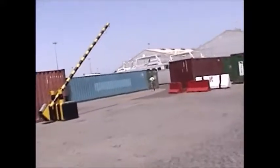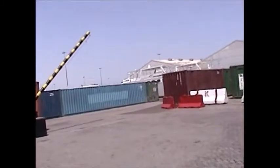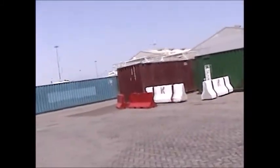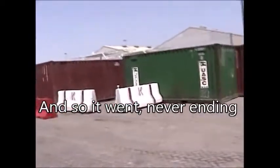Here's our access point. It has a double chicane. You can see Buddy running around the corner, and there's another drop arm there. So if any suicide bombers try to take out the ship, they'd have to zigzag through the containers to get to where we are.